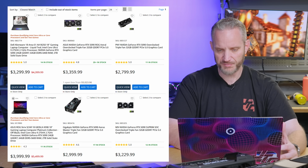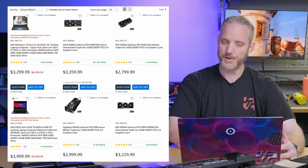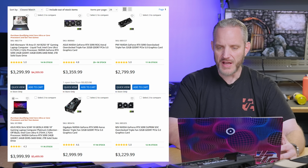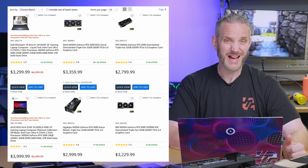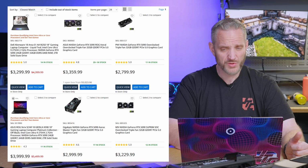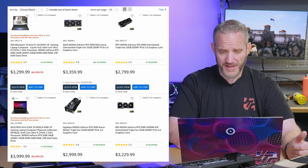It's now 25 plus in stock of the ROG Astral overclock card at $3,359. We've got 11 in stock of the PNY 5090 overclocked, which is the cheapest card available at $27.99. Realistically, knowing PNY, and there's nothing secret sauce or special really about their cards, they really should be the $2,000 price point as far as I'm concerned, but I digress.